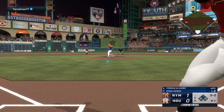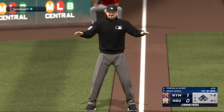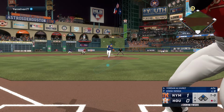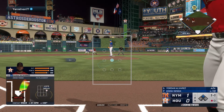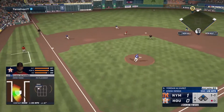Just a nice line drive into center field. Here's Yordan Alvarez. Tried to check his swing. Appeal to third. No, he held up. As a pitcher, you know the runner on second is ready to push things with his speed. A base hit is probably going to be a big run, so you really have to execute on the mound.